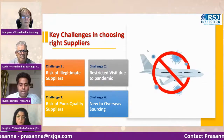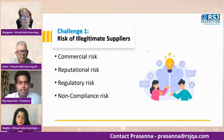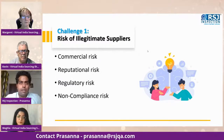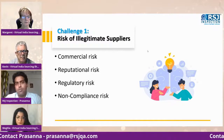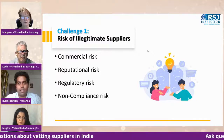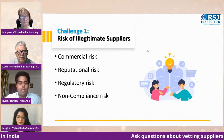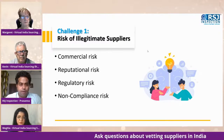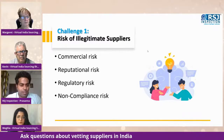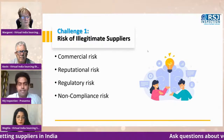So that's about the challenges. Here is challenge one, which is about a very important challenge: whether the suppliers are legitimate. That's whether they are meeting the local laws, the rules of the country, and the regulations of the product. So we're going to talk about that. And there is a risk involved in that.